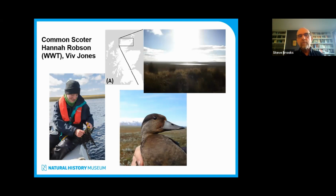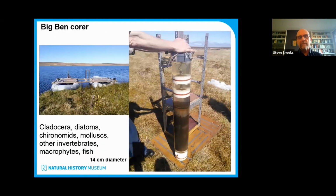We got to know Hannah Robson, and she was interested in this study of Slavonian grebe. Under Viv Jones and my supervision, Hannah worked on the common scoter, a marine duck which breeds in a few lakes in northeast Scotland in the flow country. She took out a big core, which Rick's group at UCL had developed. This is a 14 centimetre diameter core, so much bigger than the cores that we would typically use.